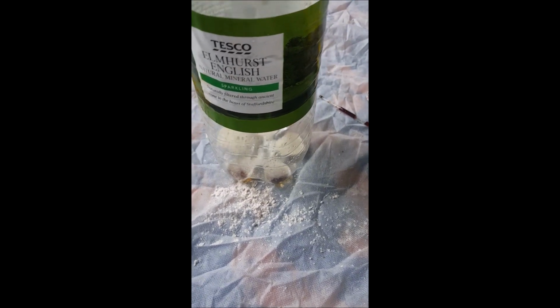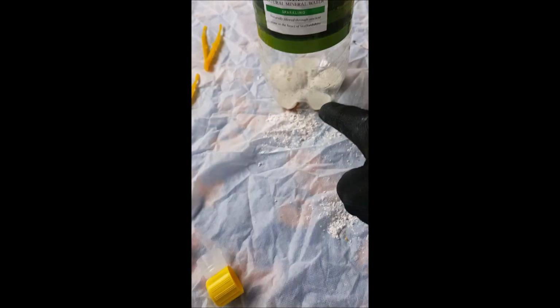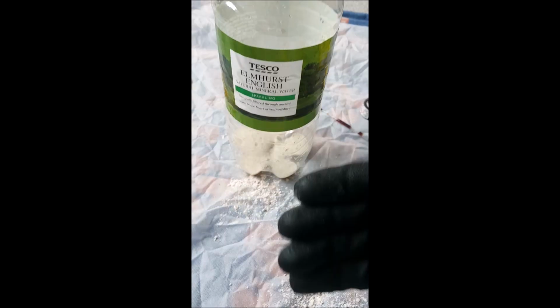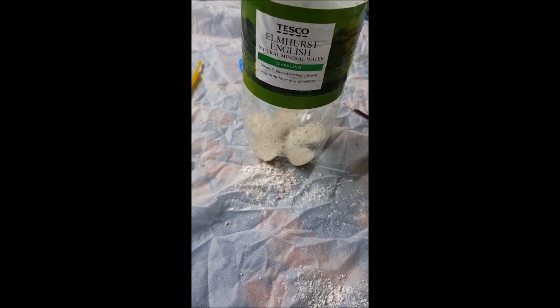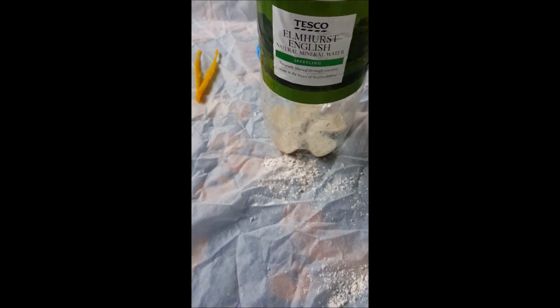Get a whole lot in there. There we go. Oh my god! Oh my god! Whoa! Look at that! Holy frick! Oh, whoa! I am a certified scientist. Holy frick! I don't even need to do the balloon thing anymore. That has completely satisfied me. Oh my god! Look at that!